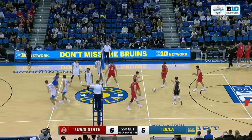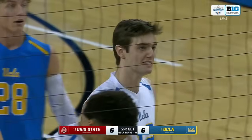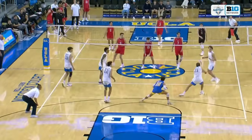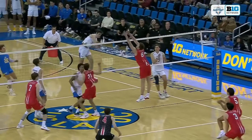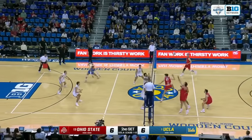Back row, quick combination. Impossible to stop in system like that. It almost just makes you laugh because you have no idea where the ball is going to go. And ultimately, it's Sean Kelly out of the back row. No blockers at home. Just too much offense coming your direction.